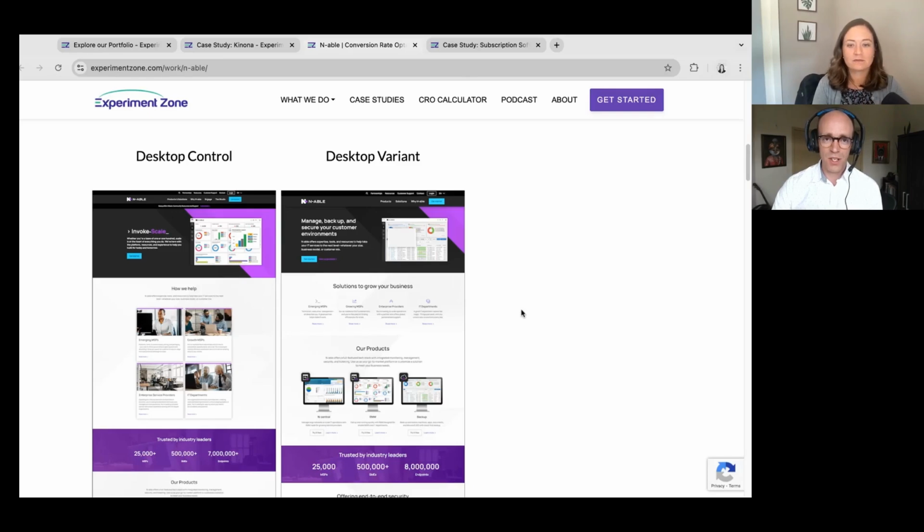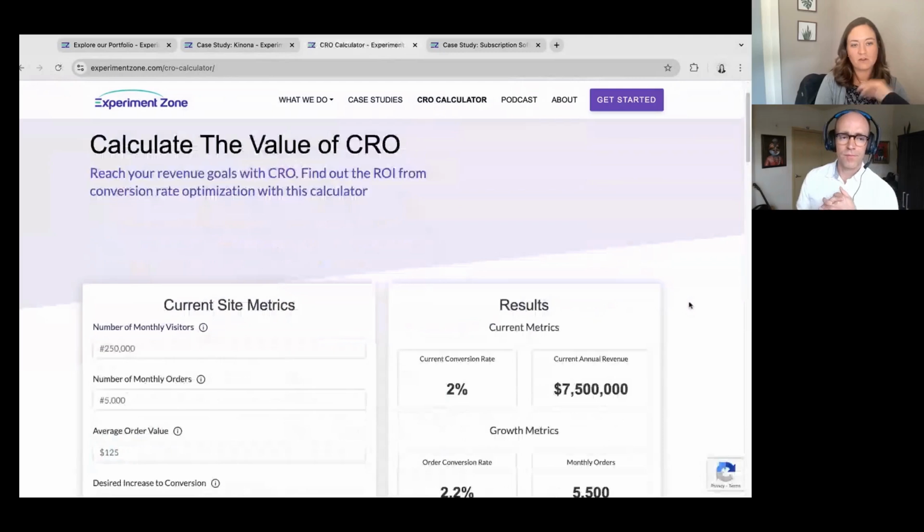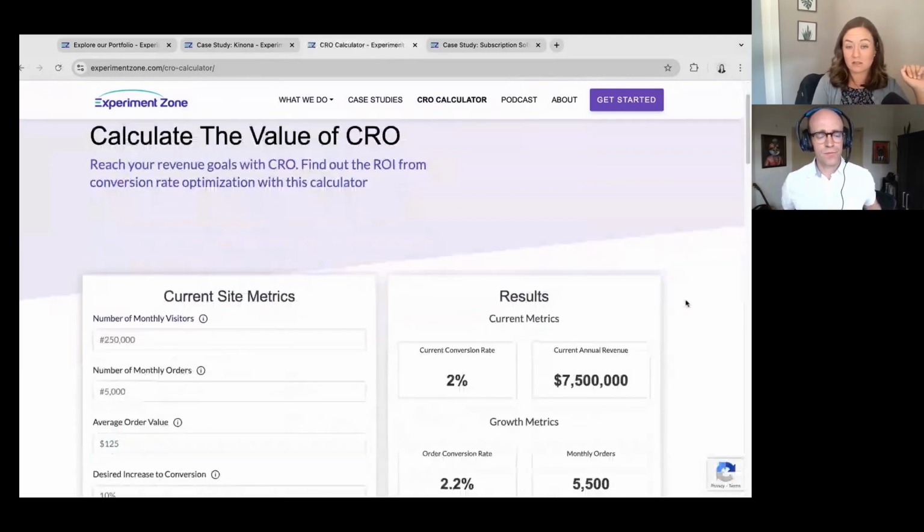Love it. I'm now seeing you have a CRO calculator on your site. Do you want to talk us through that? Sure. We've got a little calculator here. This is to help folks understand the value of investing in CRO.